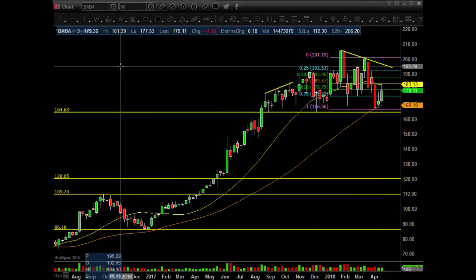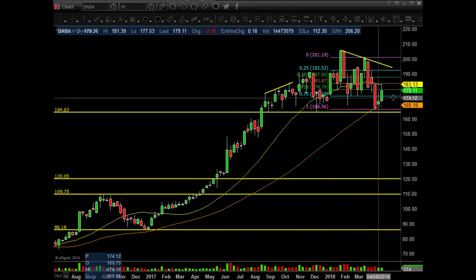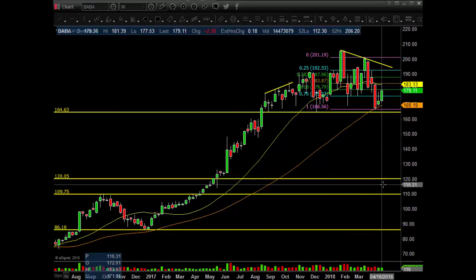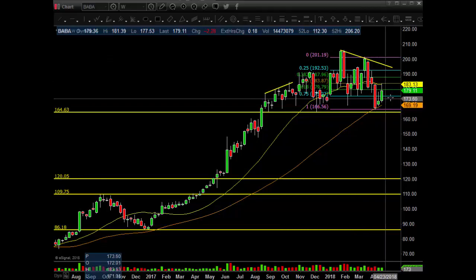Again, BABA has earnings coming up. Could go either way. We're going to have to watch for that. I'm not really doing anything with this one unless it drops real good or pops real good, then we'll possibly put a position on. But other than that, nothing to do in this one, but I like this down sideways action.